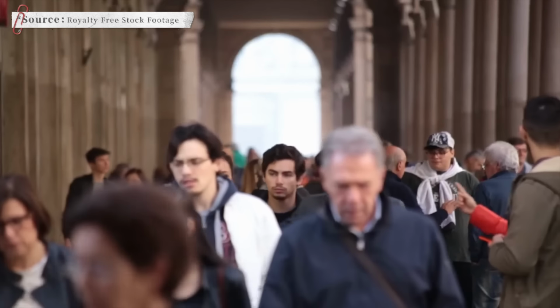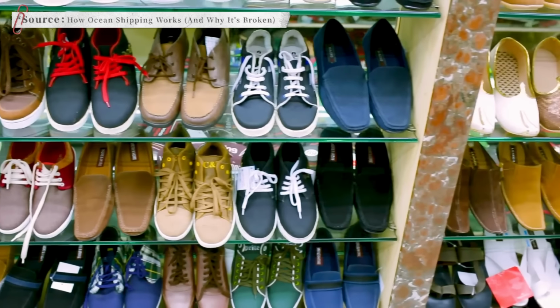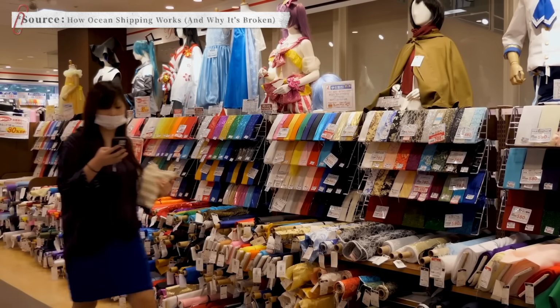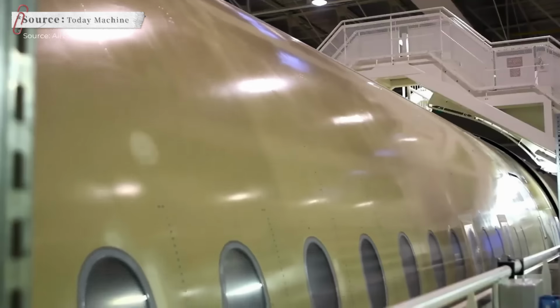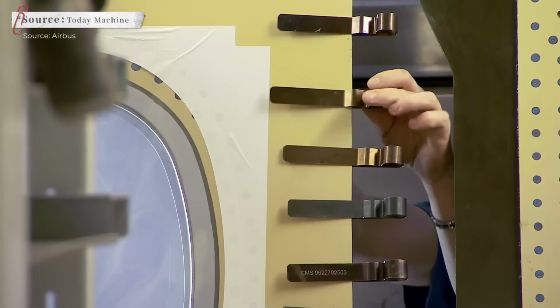This is what made globalization possible. Globalization is what lets a wholesale market in Yiwu supply every Walmart in America. It's what puts Argentine beef on your dinner table. It's what lets Boeing source aircraft components from around the planet instead of building everything locally.